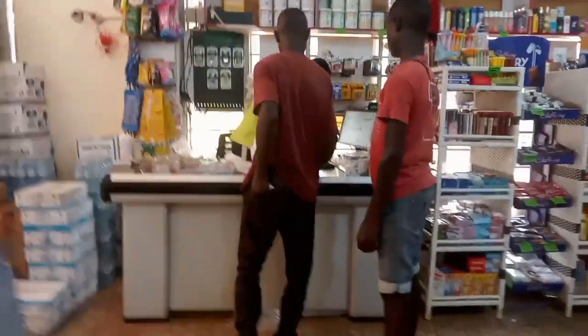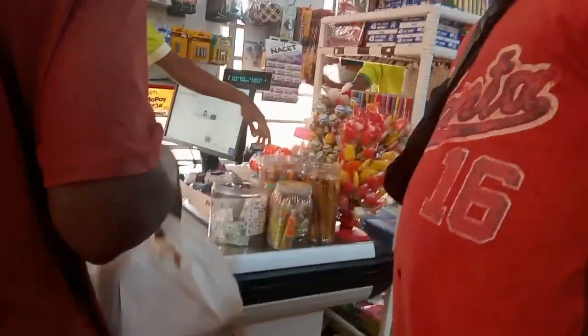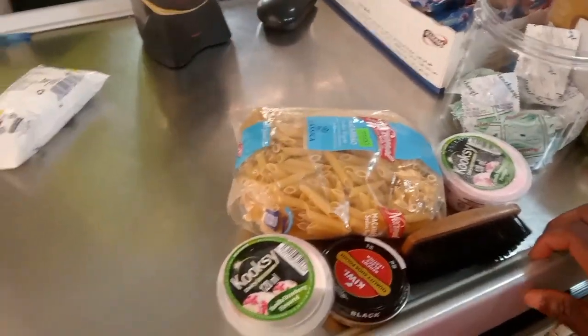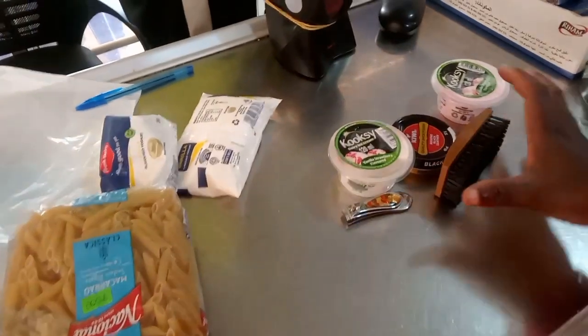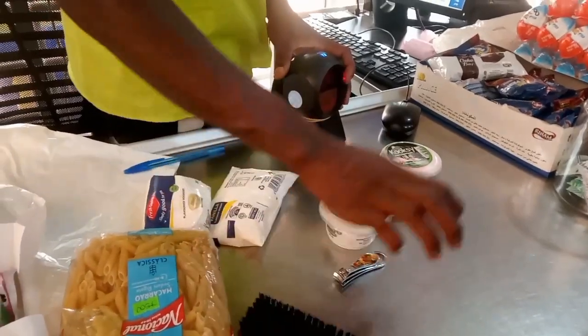Now this is the counter that I'm going to check from. These are the things that I have bought. So, let me get back to you. These are the ones that I have chosen to take, my squeezer and a nail cutter. I would really take it. I saw her, she's here, yeah, that's what I was saying.